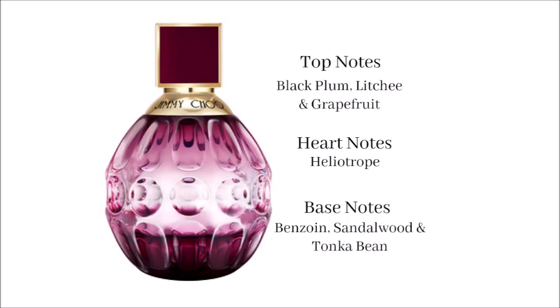Let's go over the notes of the fragrance really quickly and then I will tell you my thoughts about this perfume. The top notes are black plum, lychee, and grapefruit. The heart notes are heliotrope, and the base notes are benzoin, sandalwood, and tonka bean. I would like to add that this perfume is spicy and sweet, it's warm, and it's fruity. It's just a combination of everything rolled into one.